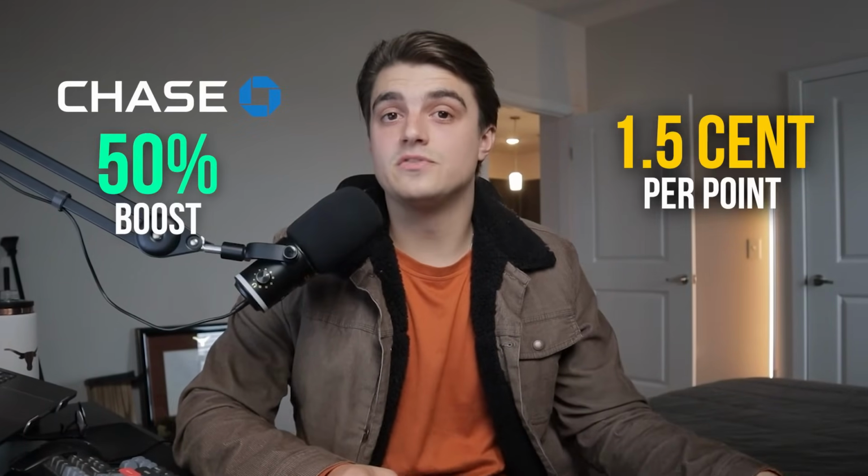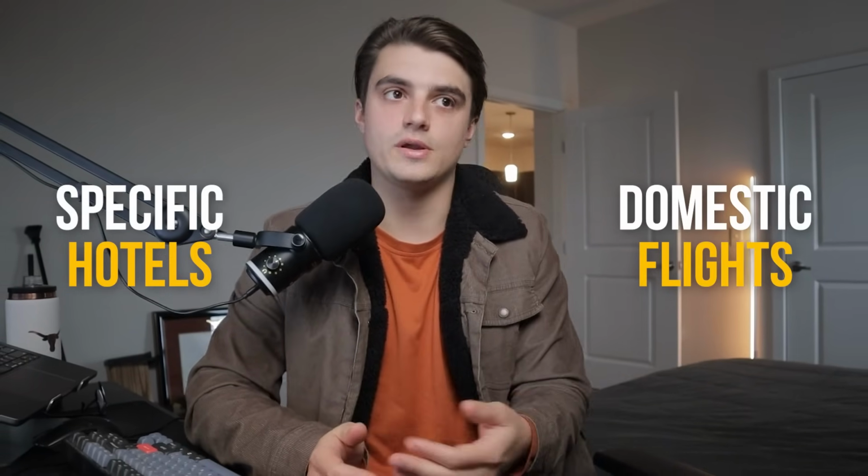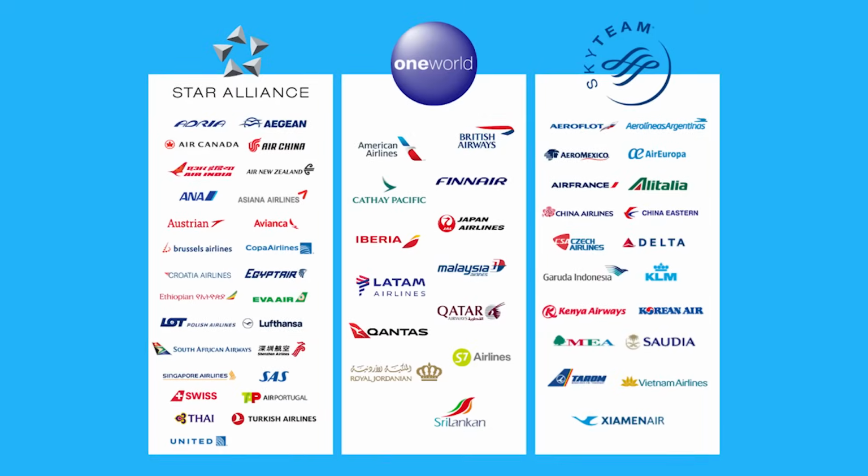Now, travel portals are interesting with Chase with that 50% boost. A 1.5 cent per point redemption rate in the travel portal actually is not bad at all, especially if you're booking either hotels that are boutique and not actually able to have points transferred to them, or if you are booking some domestic flights, because 1.5 cents per point is among the highest of the values you'll get for domestic flights, unless you're doing that whole airline alliance thing like I was talking about earlier. But of course, I'll make more videos on that when it's time.